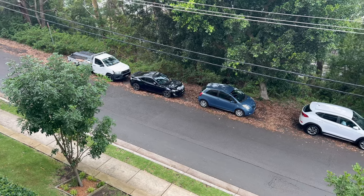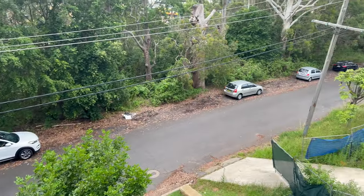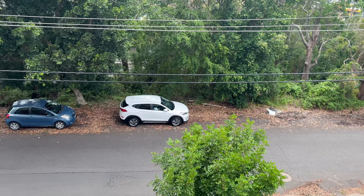This is the front of our building, so we can park our other cars there. So there's no fine for that. There's Bandong with his new car.